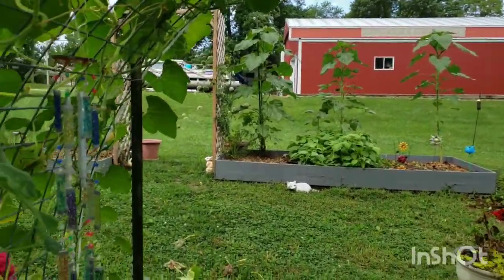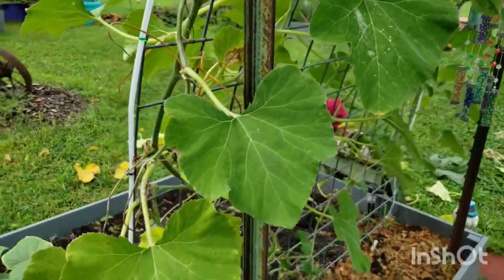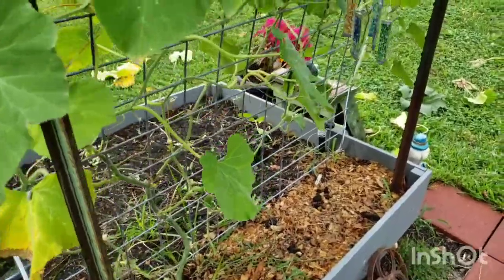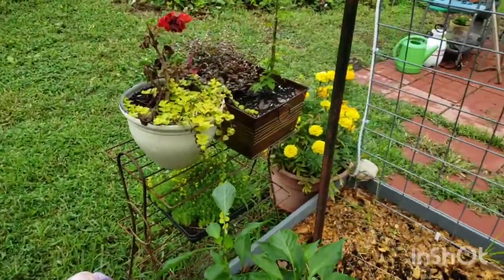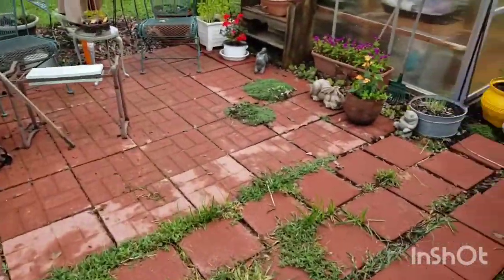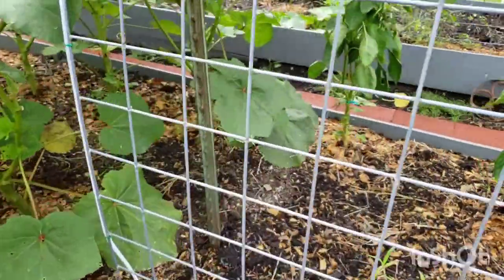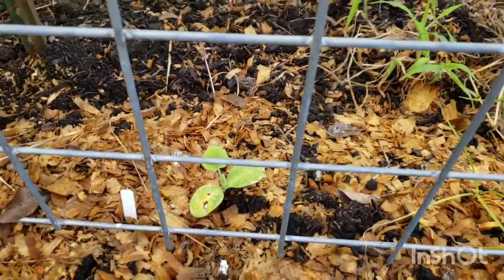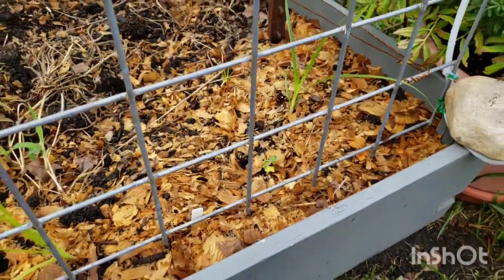Squash bugs are still prevalent, but not quite as bad. I'm trying to take care of them as much as I can every day coming out. I did put 3 more butternut squash plants in the ground to try and get an extra crop in for the fall, possibly. And here's the one. The other one is pretty sad looking. It's there, but it's not doing very well. And then the other one never came up.